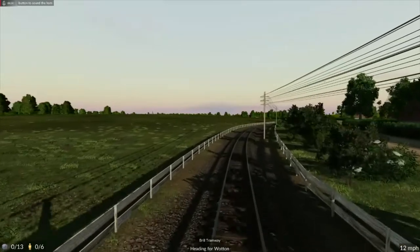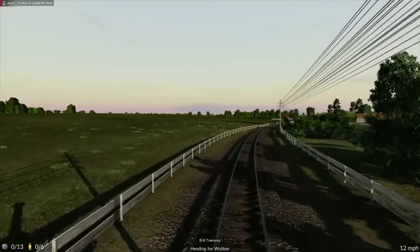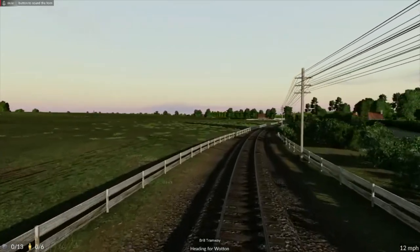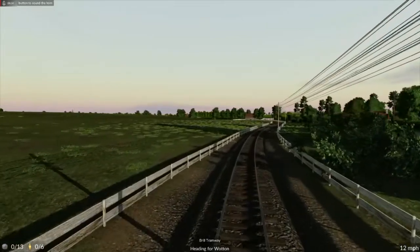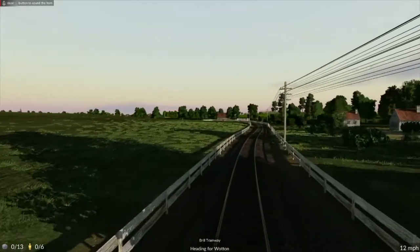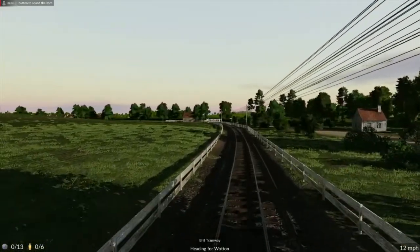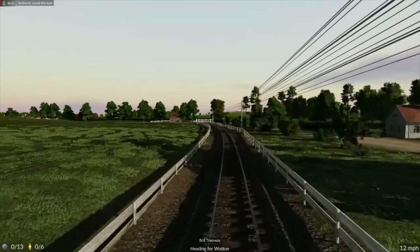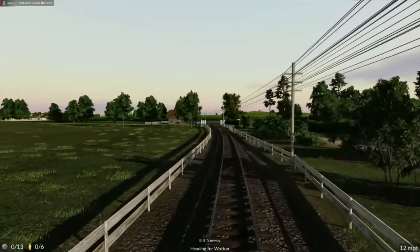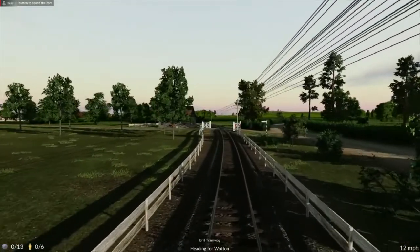Some cottages belonging to estate workers on the right. And we are now approaching the unmanned level crossing at Tame Lodge, where the train would stop so that one of the crew could work the gates. And there are some more cottages on the estate to our left.